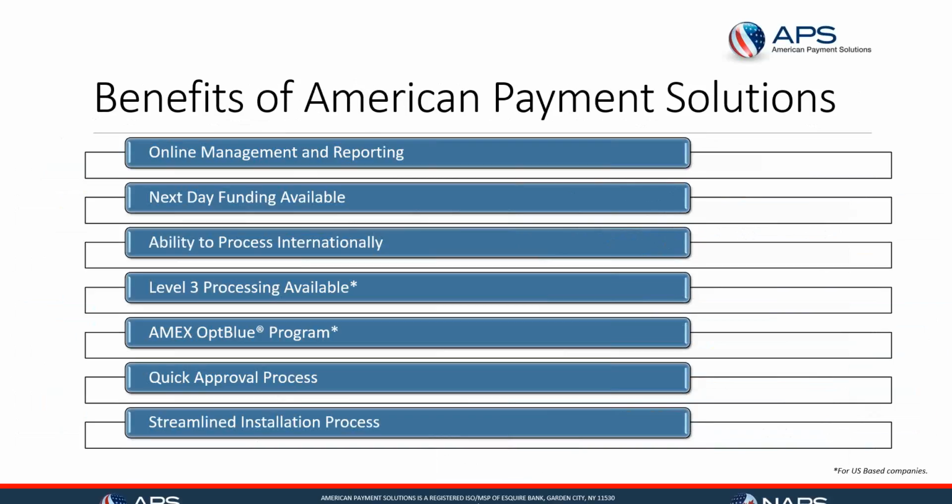The next really, really big benefit of working with us is we're a direct partner with American Express as well. So traditionally you had to have 2 separate merchant IDs, one with American Express Direct, and then one with your processor who handled Discover, MasterCard, and Visa. Now we've consolidated all of that, and that's why we're able to offer next day funding. It's one single batch that hits your bank account, so it's easier for bank reconciliation for the controller or CFO. And the pricing is reduced.